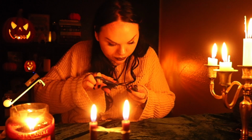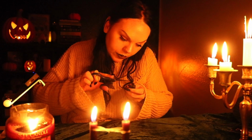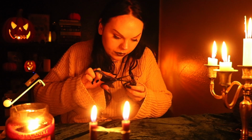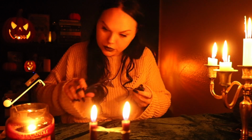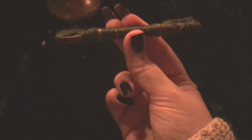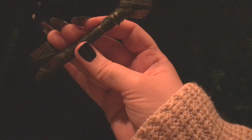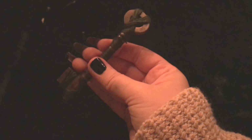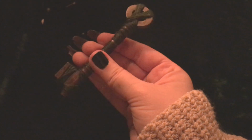So I'm just going to hide the threads underneath the other lines that I created. So this is how it looks. It is kind of like creating a talisman just with a key or a voodoo doll. There's something very symbolic around it.